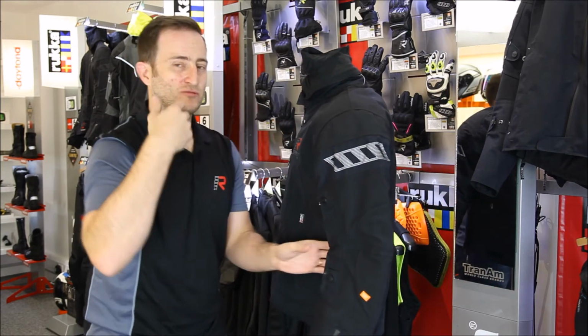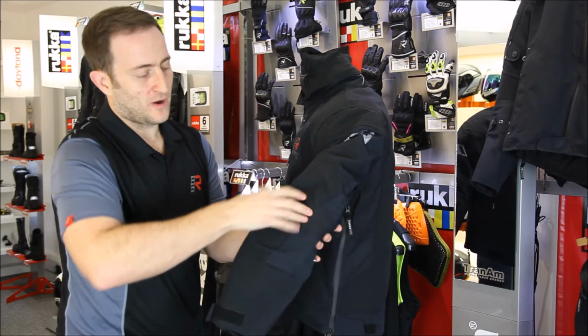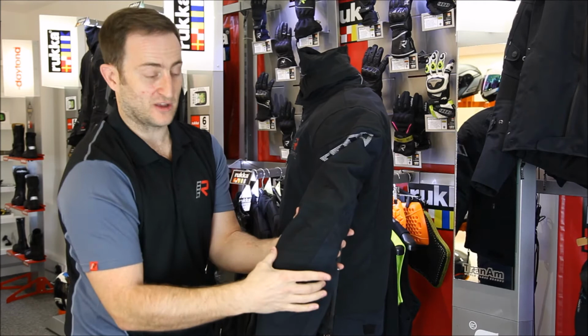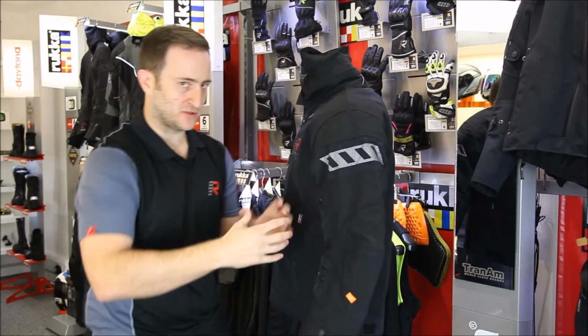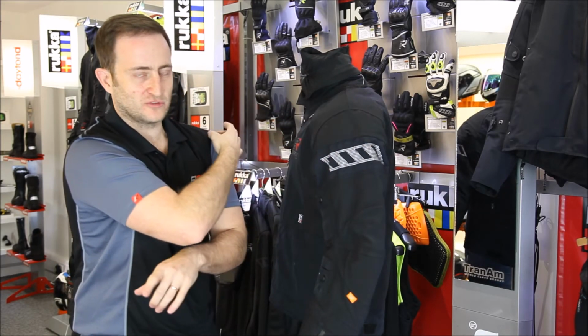With RUKKA, it's a RUKKA standard protector, but it's been developed with D3O. So our protector comes all the way down the arm, all the way down to this point here, so you're getting a massive amount of coverage. And on the shoulder, this is the key area, the protector goes all the way around the joint. Get down to your local shop or feel the jacket you've already got. What you'll feel is that they have a small shoulder protector just covering the top part of the shoulder.